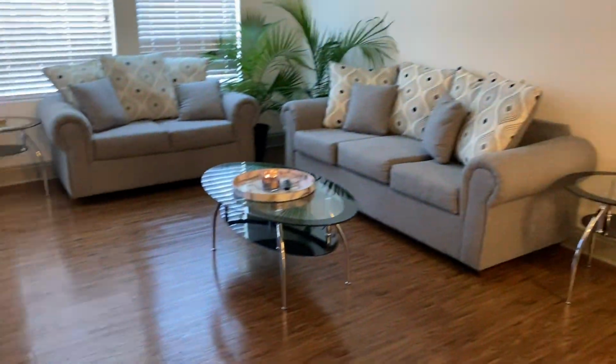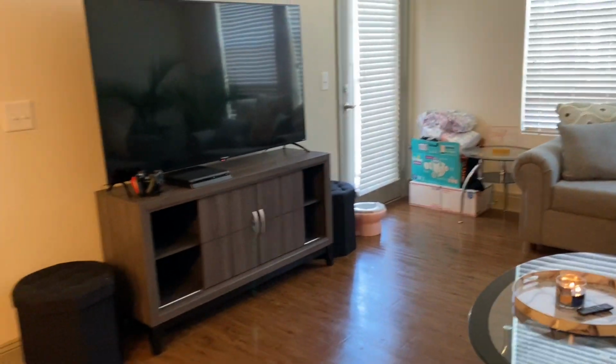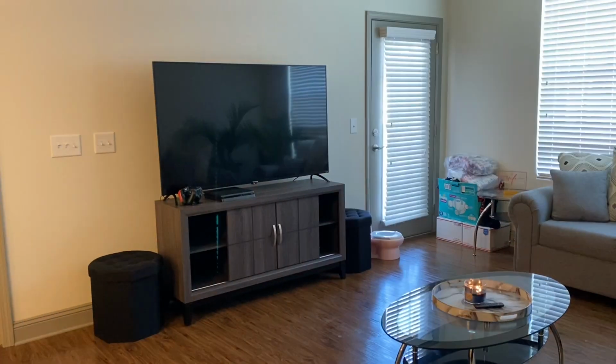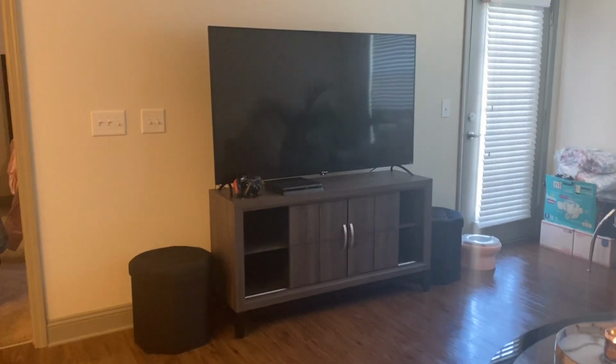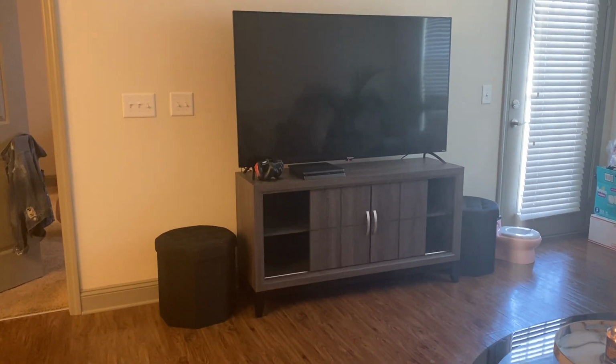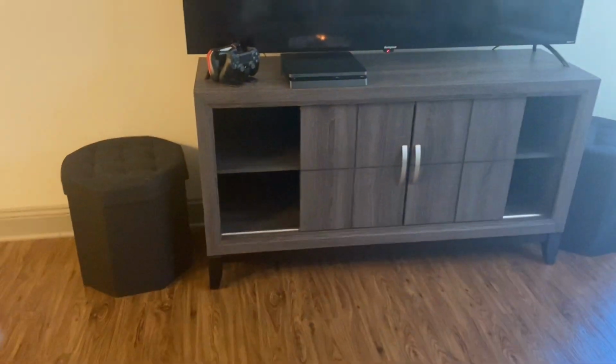So now this is just the overview of my living room. It used to be a carpet down below the table, but a lot of stuff happened. So anyway, this is just my TV setup. Sorry about the glare. I got the TV from Best Buy. I got my PS4. I also have a little media center that I got from that local furniture store. And the two side ottomans are from Big Lots, and I love them so much. I actually keep blankets and stuff in those.